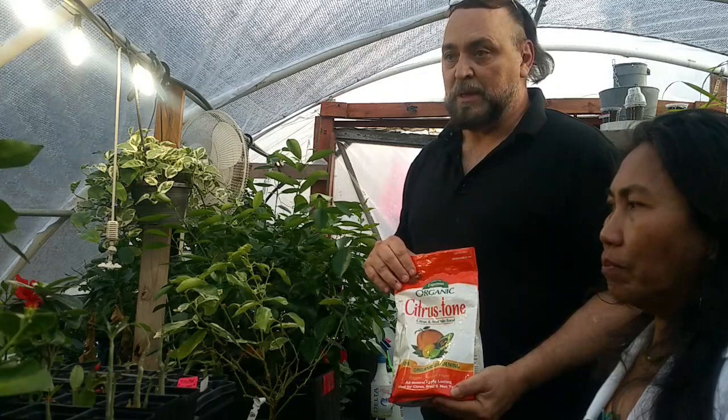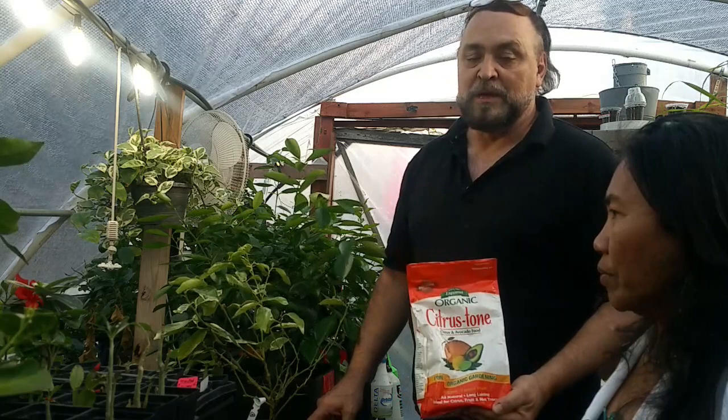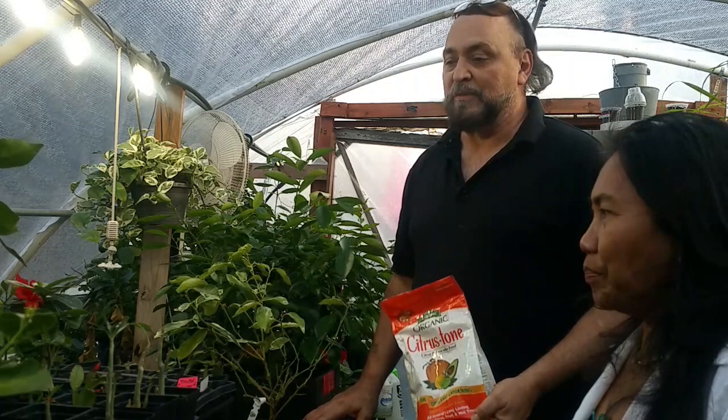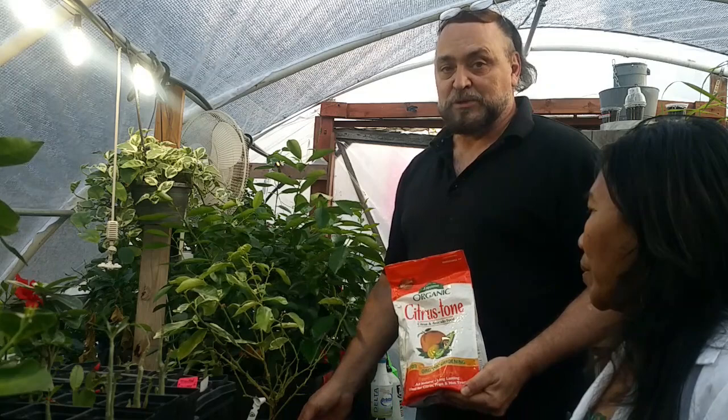However, your citrus plants are acid-loving plants. They want an acidic soil around 6.5. And potash is going to neutralize and raise the pH in your plant to make it more of an alkaline soil. And then you're going to reverse everything that you're doing. So you have to have a very specific potash for citrus plants.